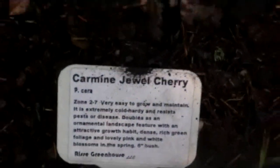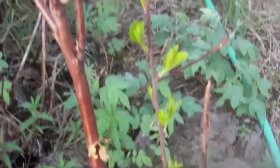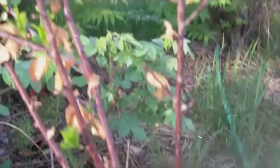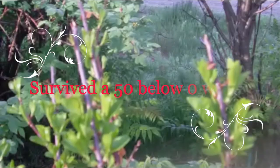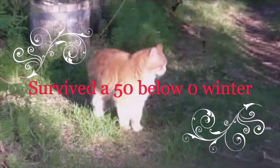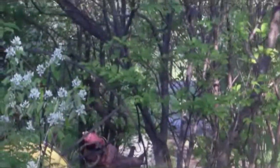This is a new style, regular sized cherry, but it didn't know how to go dormant. I don't know if it'll survive. It is leafing out, but not blossoming. Bacon the cat helps keep the mice population down.